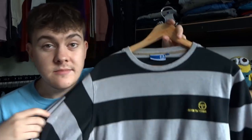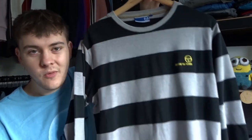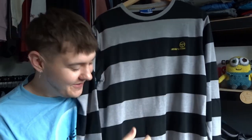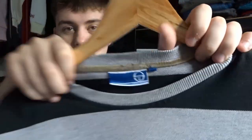In the same shop, I picked up this Sergio Tacchini jumper. Really nice stripe design. Again, a proper Y2K kind of piece. That Western shirt really wasn't, but the Kappa joggers were. This one's just got an embroidered logo. Tag looks a bit older. It is a size extra large.